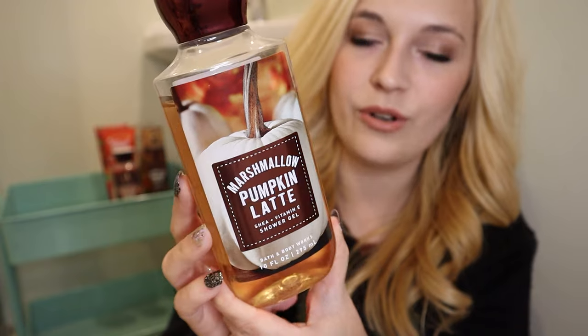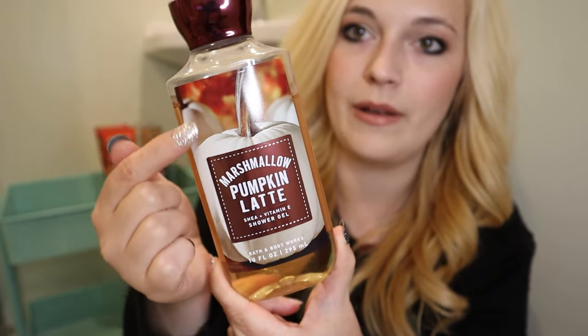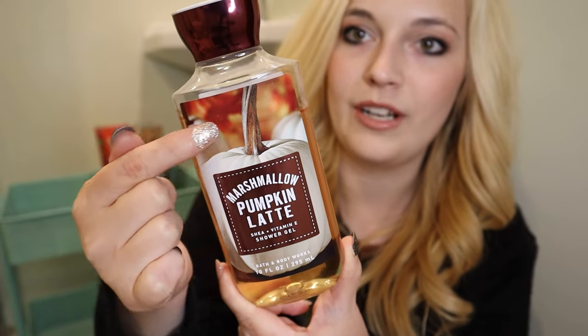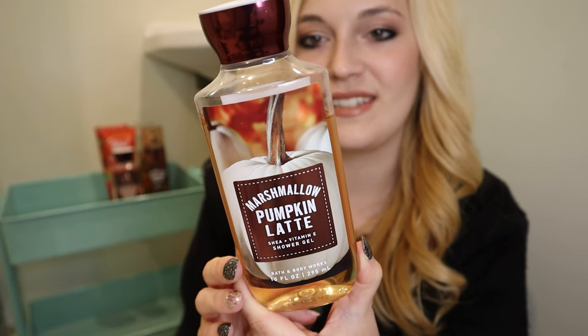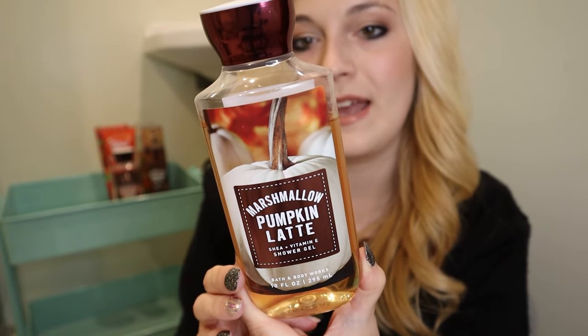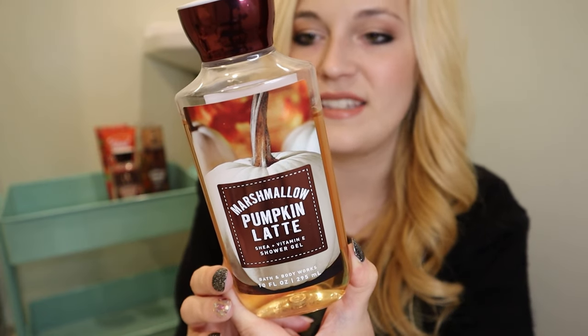I definitely like the shower gel's packaging more than the lotion from 2019. I like that it's got the white pumpkin and you can see some blurry fall leaves in the background, so that's kind of nice. Also, the little saying on the back of this one says, stir the fireplace embers one more time and wrap yourself in the coziest blanket. Now cup your hands around a frothy latte that says autumn is here.